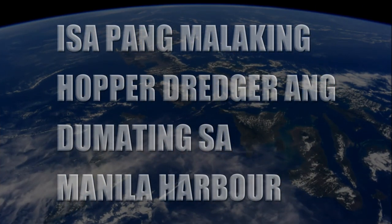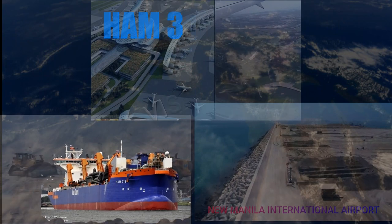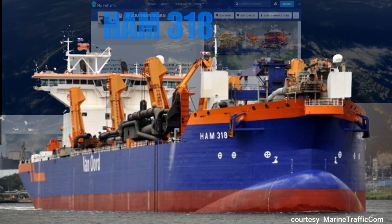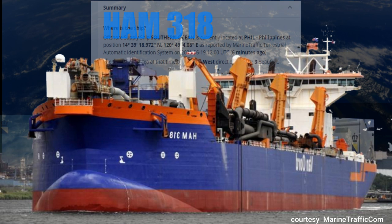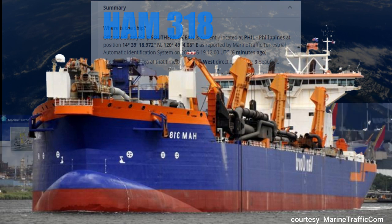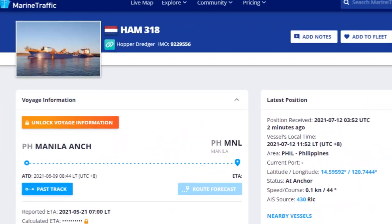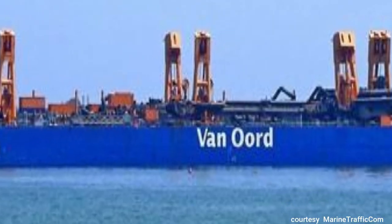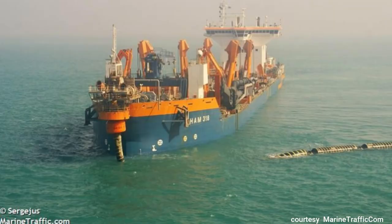Ito na ang mga dredging vessel ng Buscalis na nasa Manila Harbour. HAM 318, IMO 9229556, is a harbour dredger that was built in 2001, 20 years ago, and is sailing under the flag of Netherlands. Its carrying capacity is 67,471 DWT and her current draft is reported to be 8 meters. Her length overall, LOA, is 227.2 meters and her width is 32 meters.